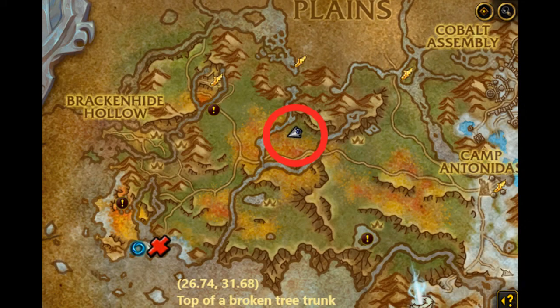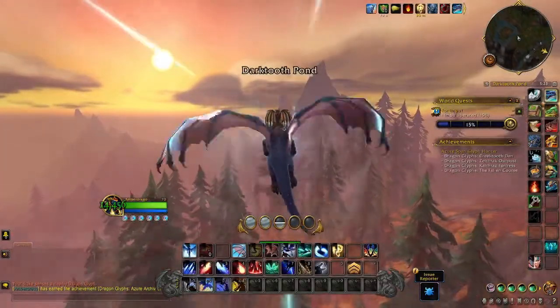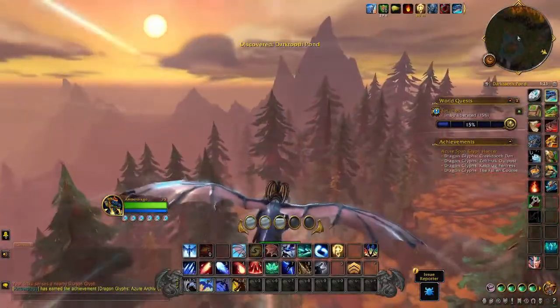Creektooth Den is on top of a broken tree stump. There are some mountains in between Fork River Crossing and Creektooth Den, so either go around or up and over, but the two are in a straight line from each other.